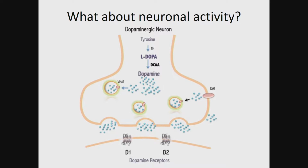And then it can be either taken back. So that protein that you see there, DAT, is actually a protein that is taking back the extra dopamine, so we can reuse it. It's a very efficient system. Or dopamine can connect to the next neuron and have the function that it's supposed to.